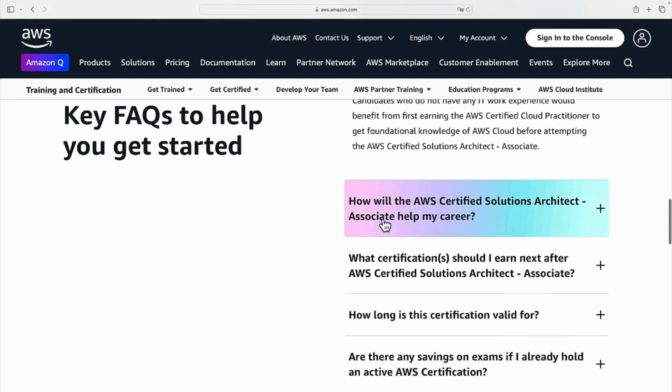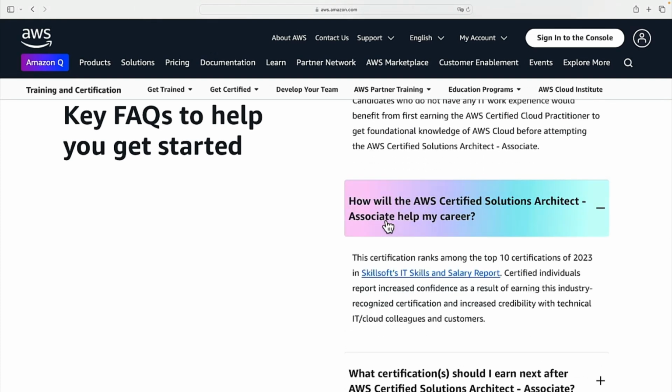And scrolling down to the next point here, how will this exam help your career? Well, as AWS state here, this certification ranks among the top 10 certifications of 2023, and there is some information here. They do link out to this salary report. Now, I haven't checked that one out, but there's plenty of different ways you can find salary expectations and reporting information on the internet. Just search for AWS Solutions Architect Salary, and you'll be taken to some of the websites like Glassdoor, for example, and you'll be able to see what the salary ranges are.